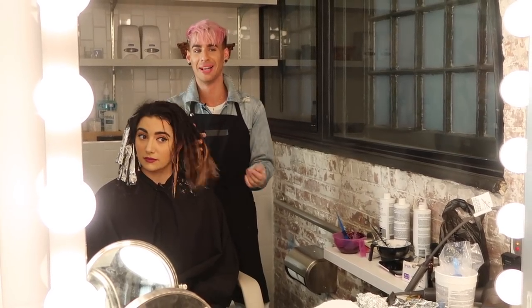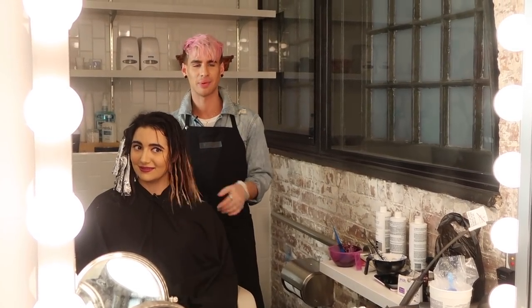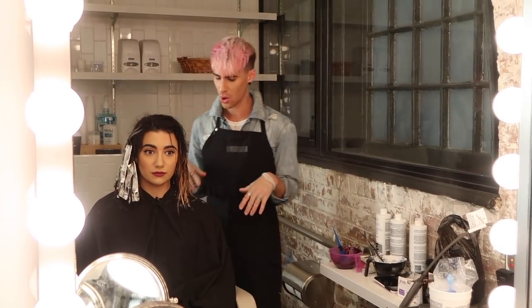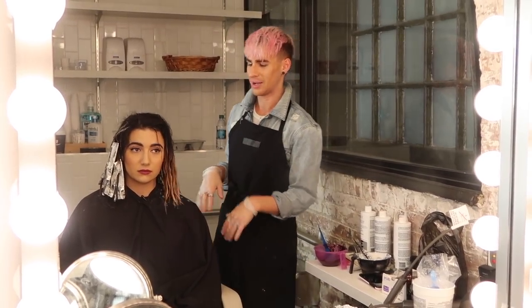She lightened up really light, which I wasn't expecting, but that's okay because as long as we have the light, we can always make it darker easily with the toner. So we're definitely gonna tone her, make it a lot darker than it is, so it looks natural still.